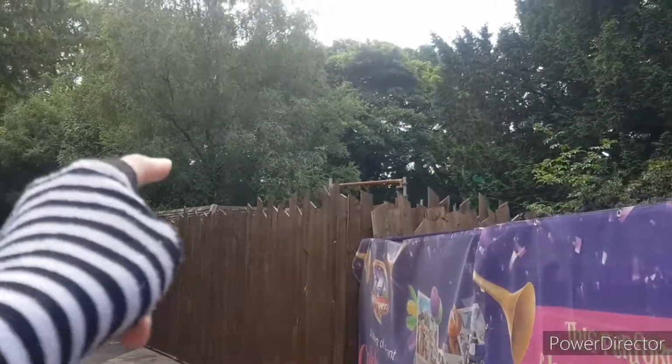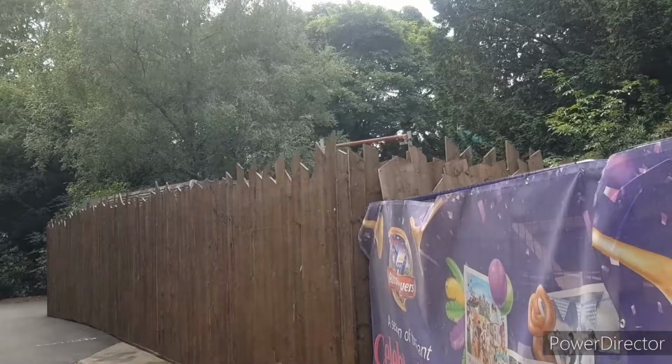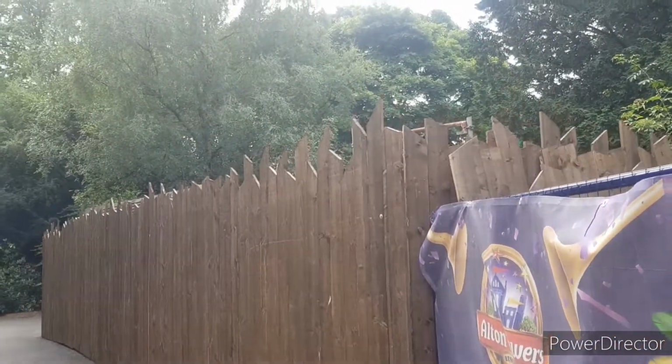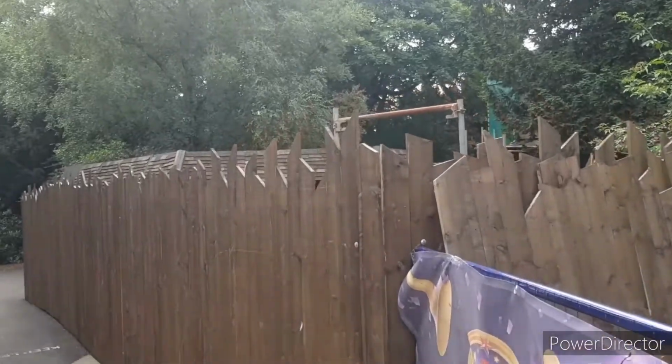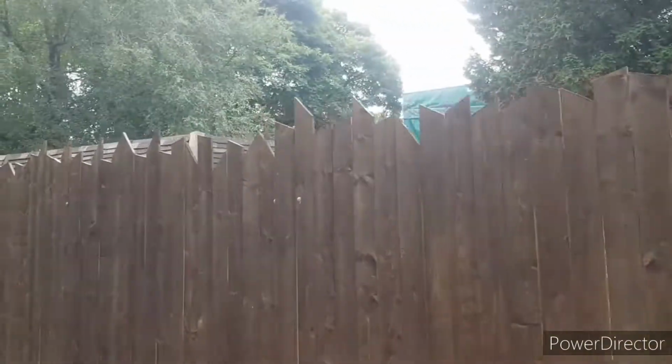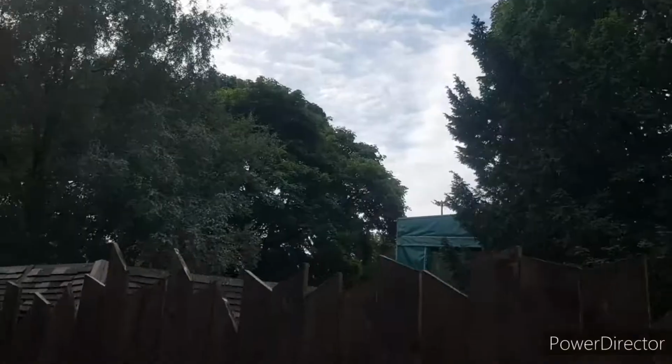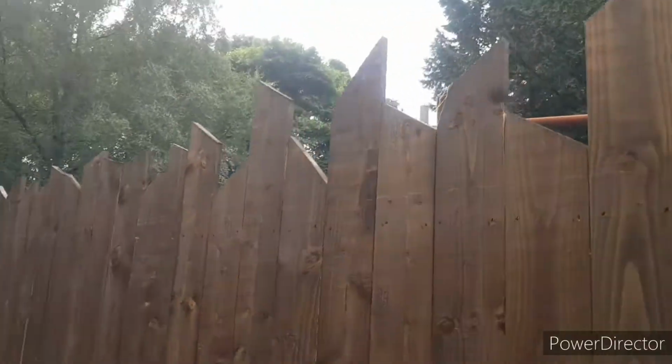As you can just see, just over that fence, the roof cladding has finally been added to the Darkest Depths facade building. And that's great because I'm pretty sure the facade may have been finished on the maze by now. I can't really see much over here because this fence is so tall, but if we go around here you can literally just see the roof has been completed on the maze.